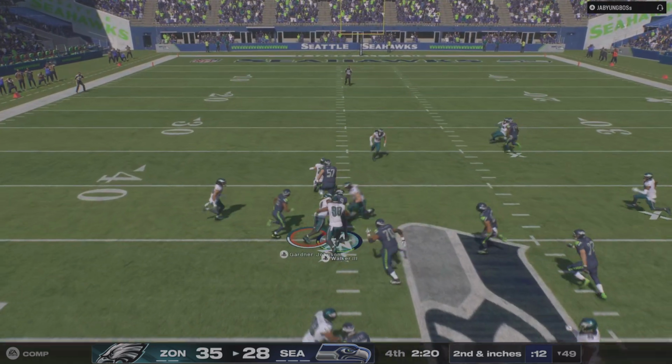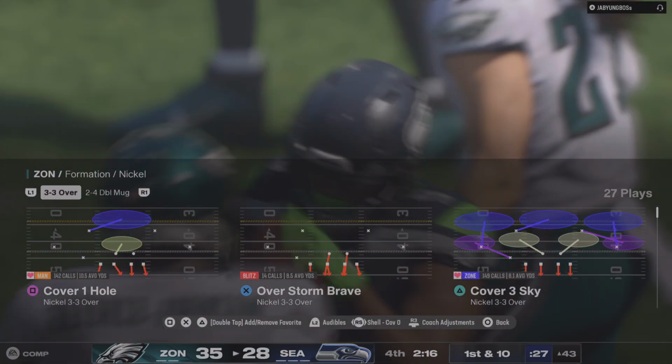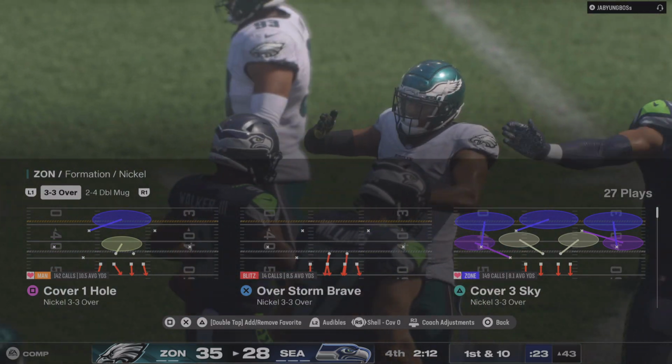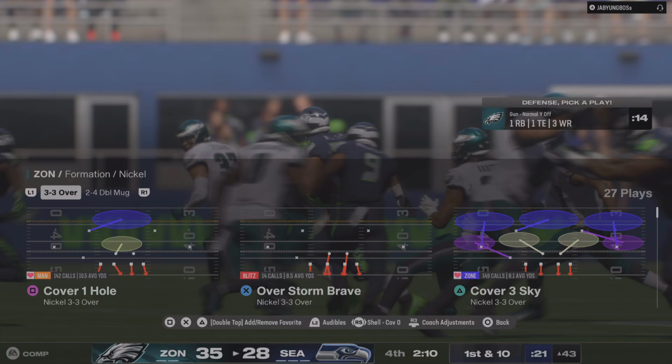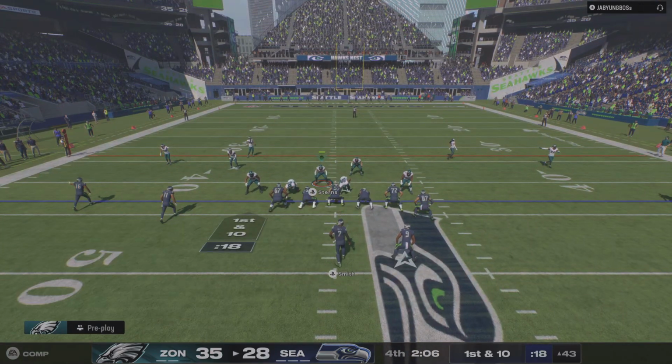Sticking with Walker on second down. And he'll get it down here to the 43. 91 yards rushing for him now as he has been tremendous all day long. Another carry for their leader and a good one. It's crunch time. They'll need him to continue to be productive in both the run and passing game in order for them to try and snatch a victory.